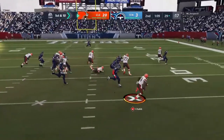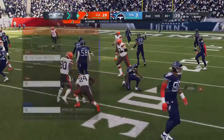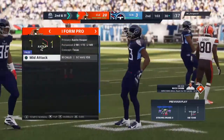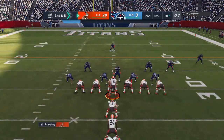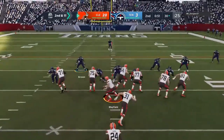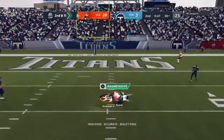On first down, they'll run with Chubb. And maybe a measure of revenge there. He's had his way in this one, but this time they get him behind the line. He'll lose a yard there, and it's 2nd and 11. After the loss to start out, here's 2nd and 11 at the Titans' 30-yard line.